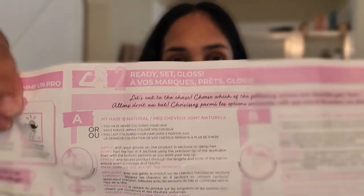Okay, so I threw on a crappy t-shirt and some sweats I use for painting. The t-shirt is something that I can easily slide down my body versus over my head, which is why I chose this one. The next instruction is actually split into a part A and a part B. Part A is if you have natural hair with no dye in it, and B is if you do have color treated hair. So I'm going with A, and it says apply with your gloves on, obviously, to damp hair.